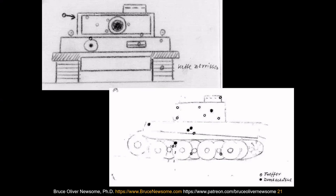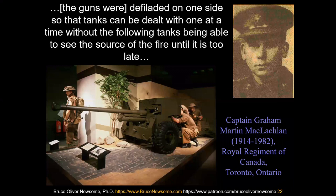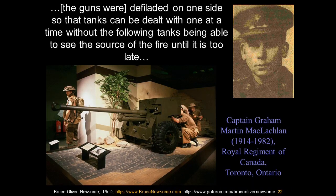So Tiger II-1 is knocked out, but not within Allied lines. The guns were defiladed on one side, so the tanks can be dealt with one at a time, without the following tanks being able to see the source of the fire until it is too late.